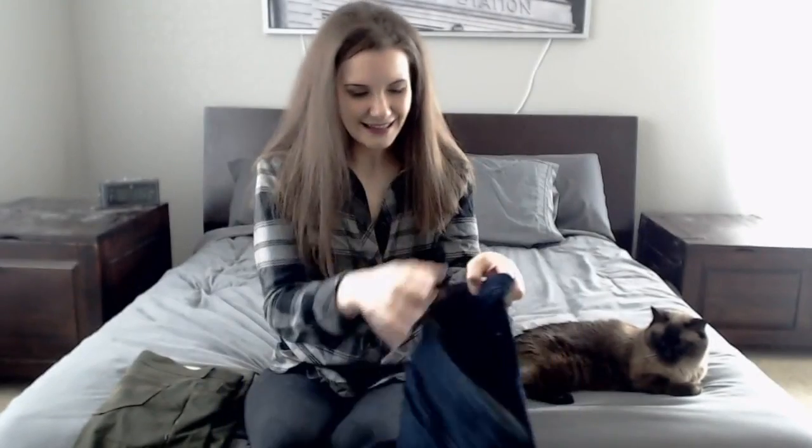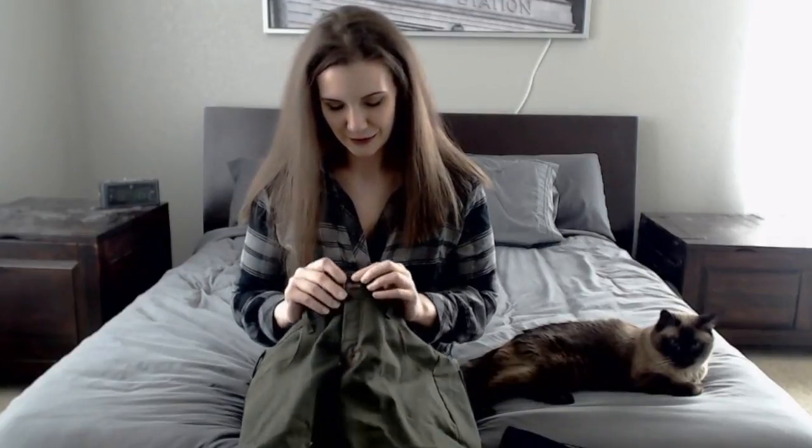And so then the next pair I made, I cut out a size 10. So the first one was a 12, this one's a 10. And these are a little bit too small, so it's kind of like the Goldilocks effect.